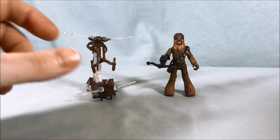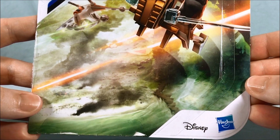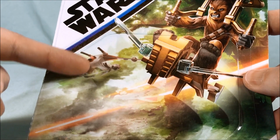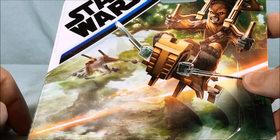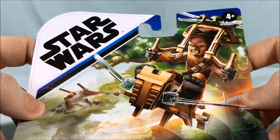So I think these are pretty cool. Also, I want to show off the artwork on the card. I don't think I did this in the other video, but I really like the artwork on the card. I think it's actually really cool. I would love a Republic gunship. Absolutely love it. Give me one of those with like 2 or 3 clone figures. It'd be fantastic.